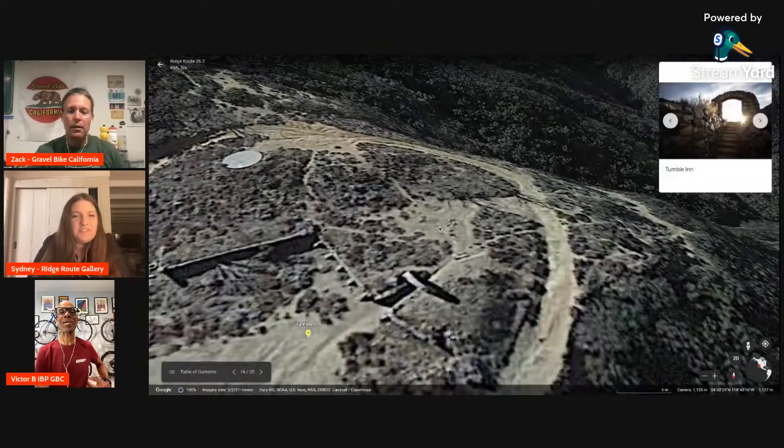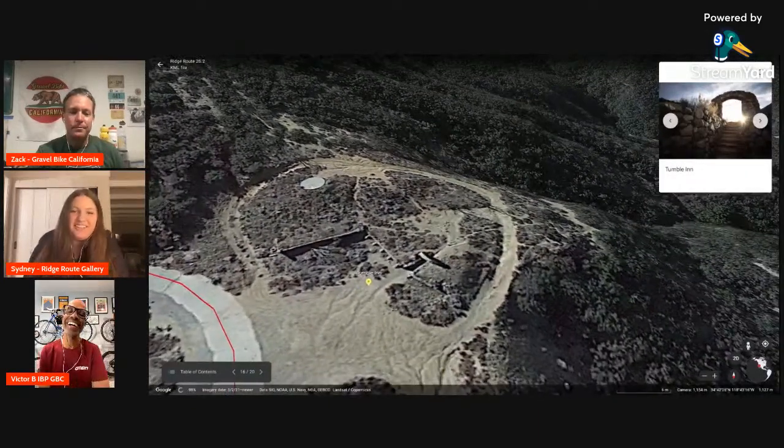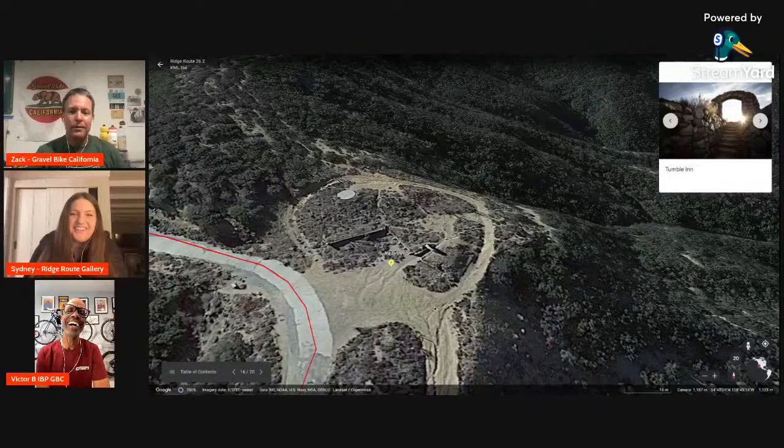Oh, that's a shame. You can see little foundations. Yeah. It would have been nice to have it all still there, but I understand the liability part of it.